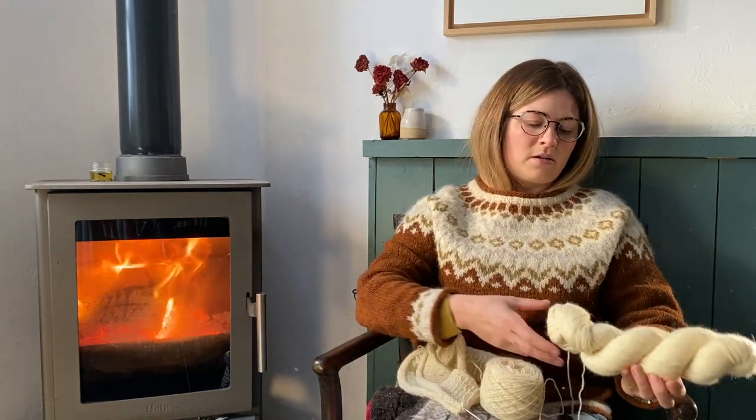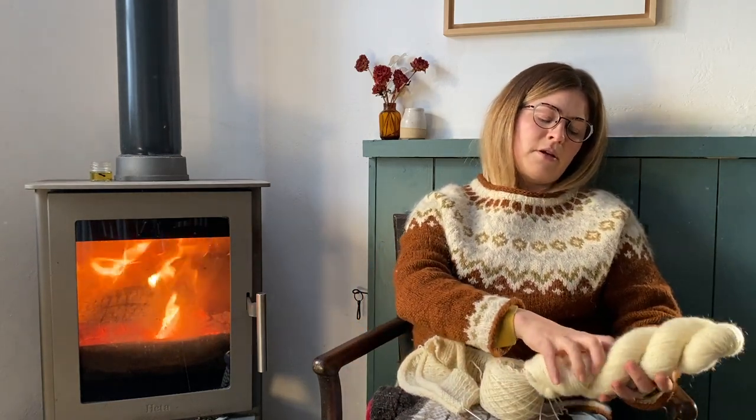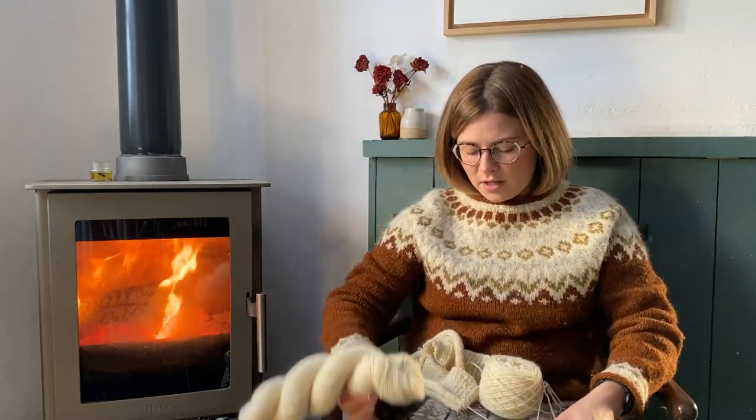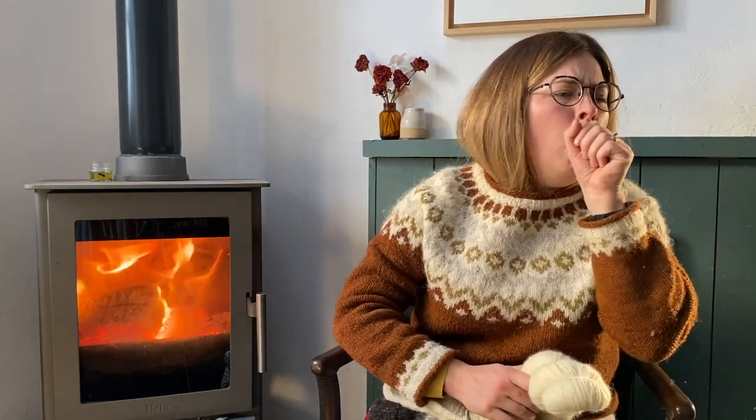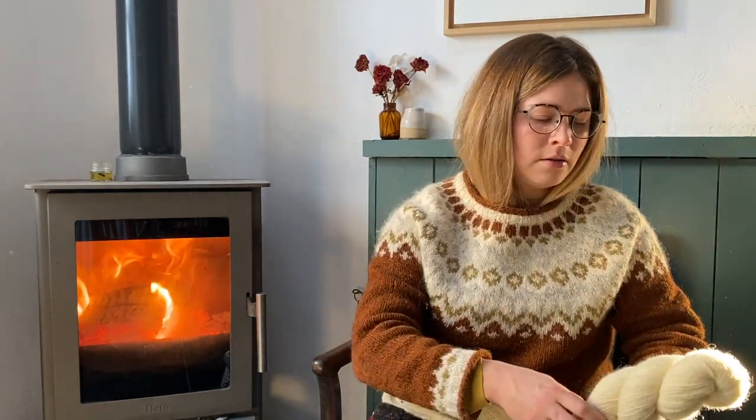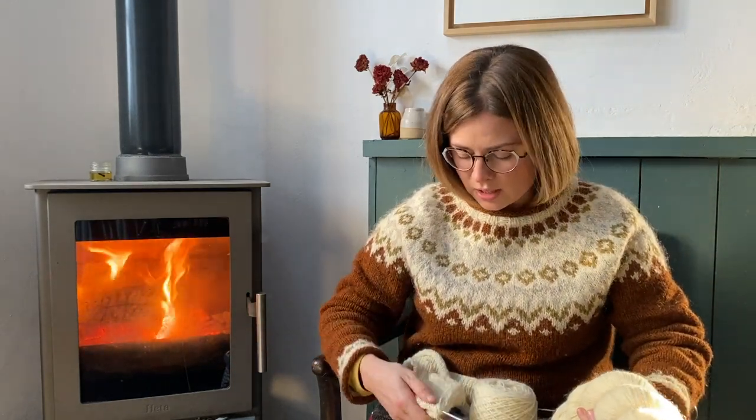So the Causeway yarn has about, I think, 350 meters per 100 grams. I hope that noise is not too annoying. And I cast on the smallest size. Normally I'd be somewhere in the middle range of sizes. So that just shows you the difference that the gauge makes, quite a significant difference.